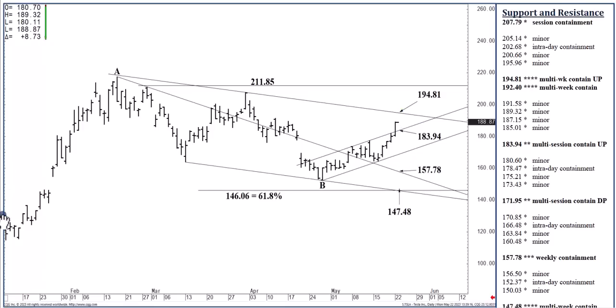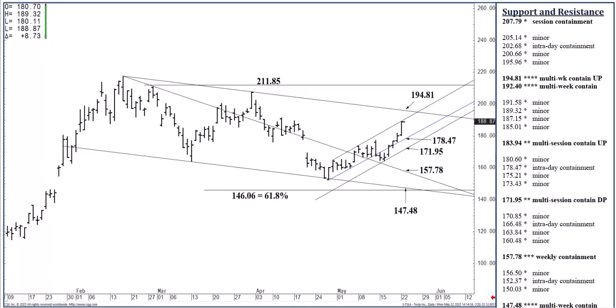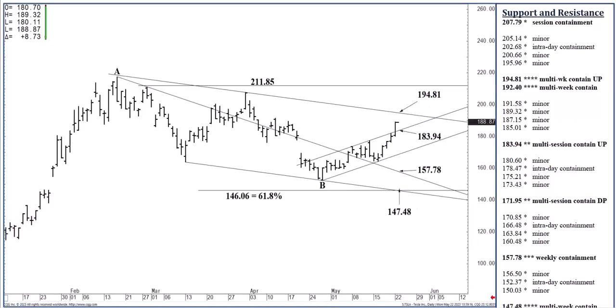We can bottom out here and rally up to 194.81, about a 10-point range now over the next day, 2 or 3. If we happen to break that, I'll cover the downside here, and I'll go back to it.